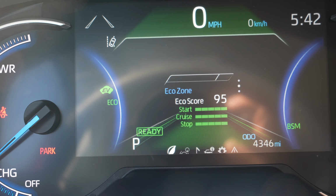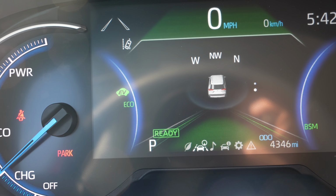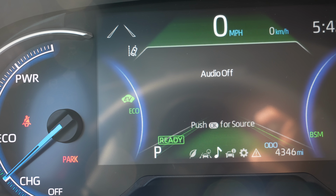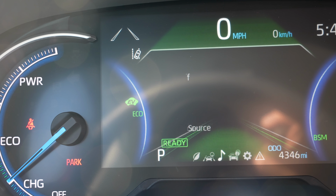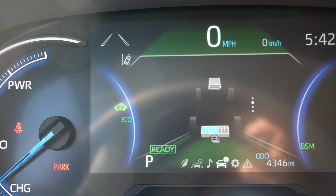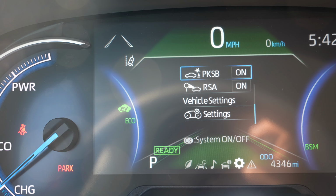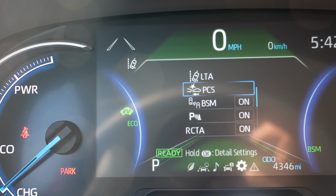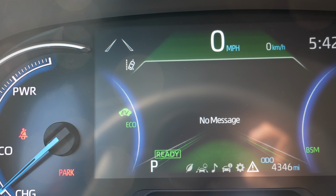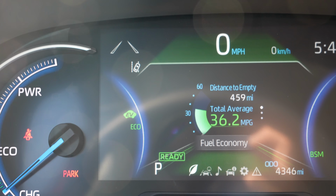We can actually go through and see our different informational areas. We can just kind of scroll through. Nothing right now, I don't have the audio on. Of course, we're not driving. There's the tire pressure, things like that. And then we can actually make adjustments, turn features on or off, and then we're back to our standard pop-up stuff. No message there. So that's that.